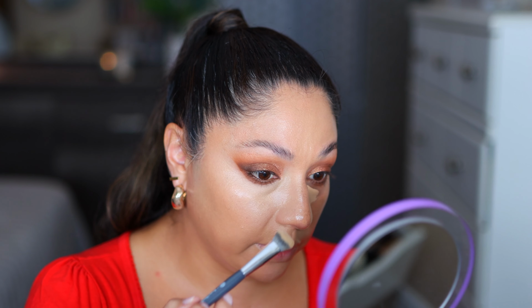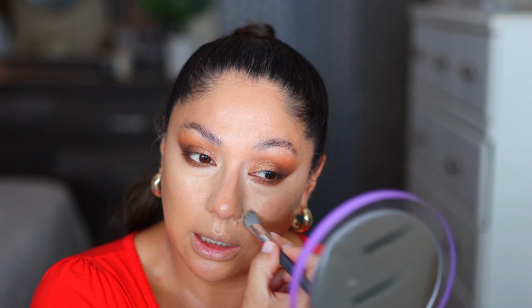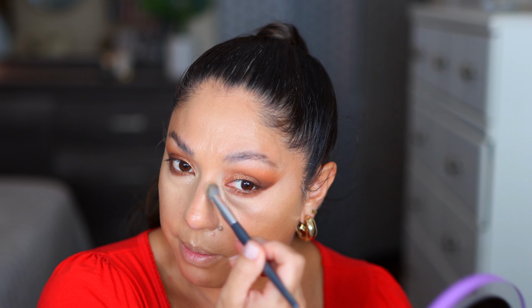I do feel like there is a little bit of grayness right here peeking through from the discoloration that I have on my under eyes, but by adding a little bit of color correcting, I can definitely see this concealer working out even better. But I really enjoy this coverage. The concealer has been sitting on this side of my face a little bit longer, but it's still very much blendable. I absolutely love the formula.